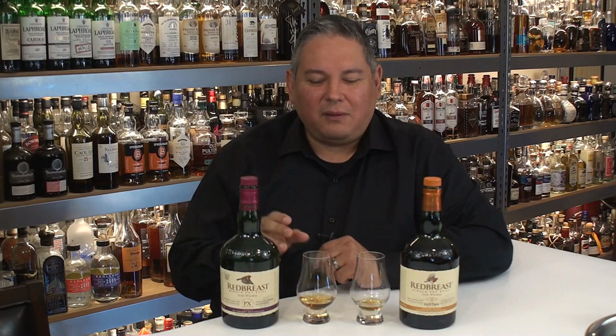It didn't really nose sweeter than the Lustau, but the taste is just a touch sweeter, but maybe in a little different direction, where this one was more caramel driven. This one's more into like a brown sugar, almost like a carob tone. If you've ever had carob, it's not quite chocolate. It's almost like a burnt molasses, that type of taste. It's got a little bit of that going on up front.